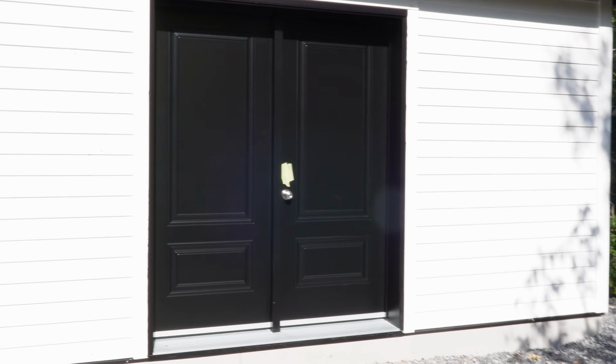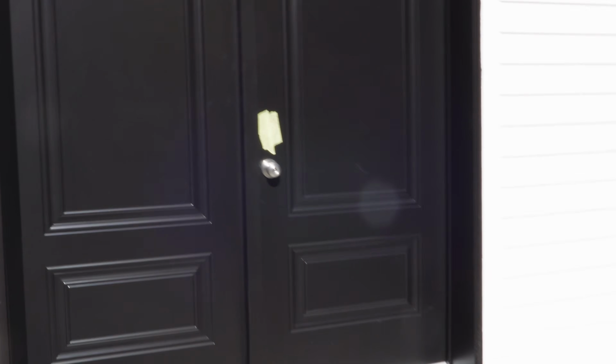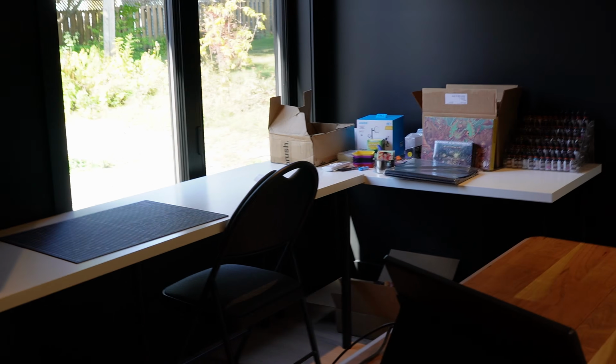So, as you guys can see, this is the entrance of the studio. You can see that my backyard hasn't been finished yet, but this is still usable. And as we get into the studio, this is the spot that you guys saw me just now recording. So you guys can see my temporary lights, my monitors, computer. Over there, I'm trying to set up my paint station. In the back, there's a door over there. That's gonna be the print farm that I'll be showing you guys very soon.